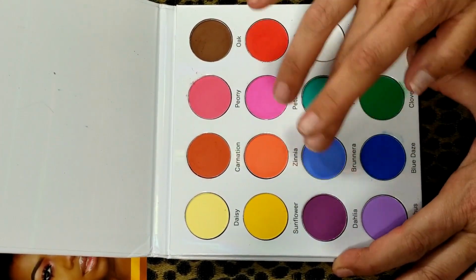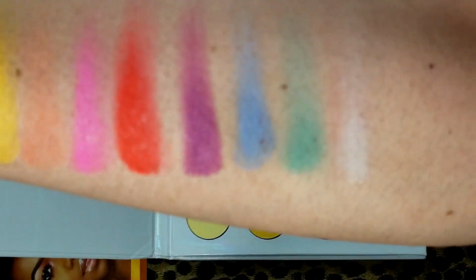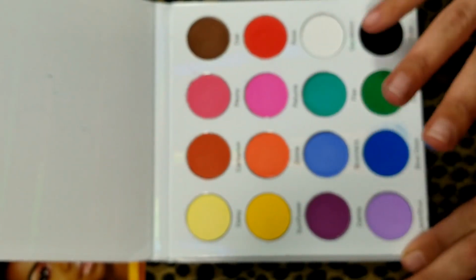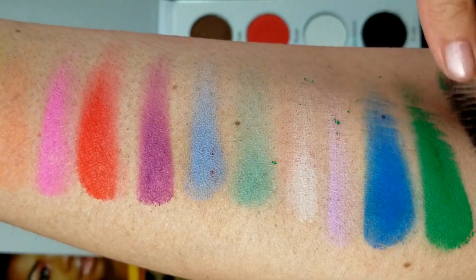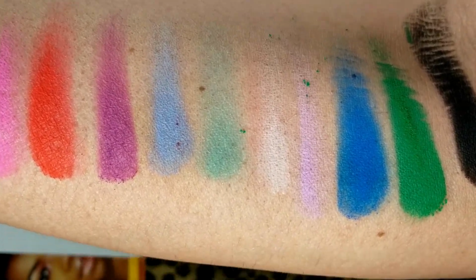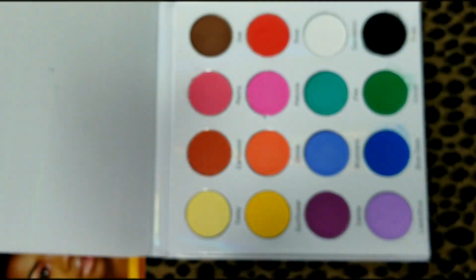This is my favorite color in the palette. And I did not care for the white in this palette. And that bottom row is absolutely beautiful. I didn't complete a look with them on my eyes, but I applied them to my eyes just to blend and see how they blend, and they blended beautifully. This is the Blossom palette. Like I said, the white is a dud.